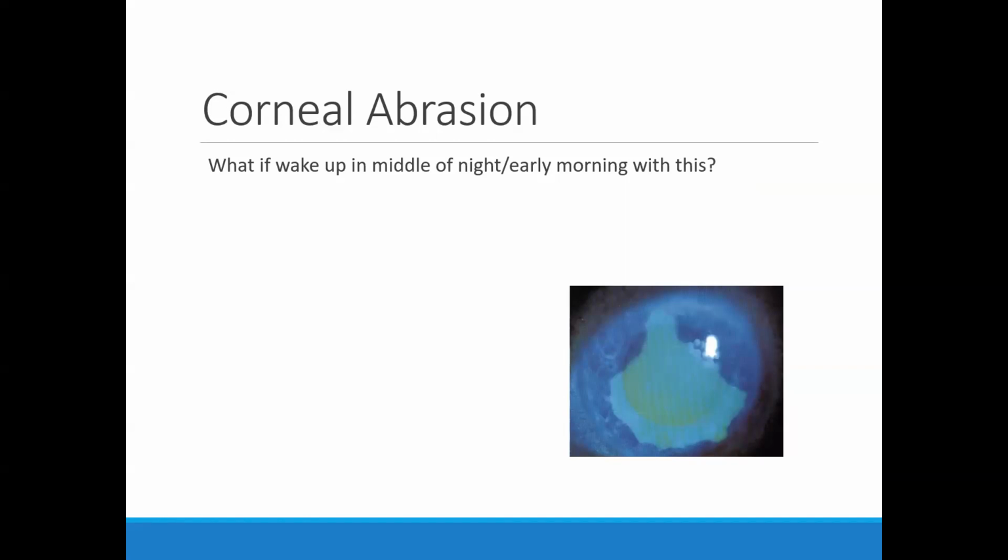What do you guys think? Ulcer? So here, there's no white infiltrate. It's really just a big epithelial defect. It's just the first layer that's gone, but no white. Herpetic ulcer?